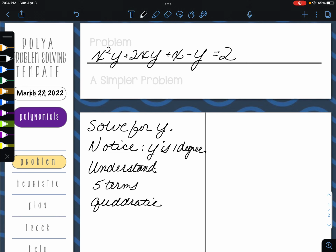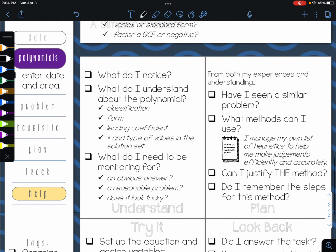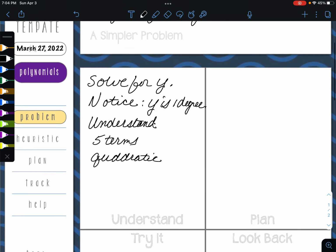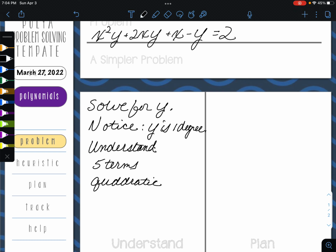Anything else that we're noticing about this? I'll take a look back at my questions, the type of values, and the solution set. Well, I'm not trying to solve for an intercept. I'm trying to solve for y, so I'm expecting to get an expression. So it should be that y is equal to some type of expression. Let's consider y a function.